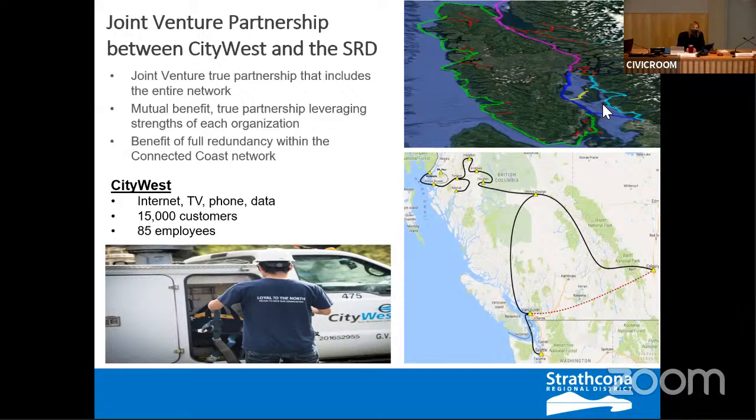There are many, many industries across the world nowadays that just won't operate without full redundancy of their service. They're so dependent on internet connectivity that without redundancy, they won't locate to your communities, operate businesses. So City West, just show a little map here of what their terrestrial line is, and then Connected Coast wraps around Vancouver Island. So it offers full redundancy within the project in all communities on the island and the West Coast. City West, again, been a teleco that's been around for 100 years, owned by the City of Prince Rupert, about 15,000 teleco customers and about 85 employees.